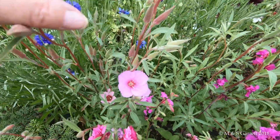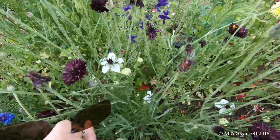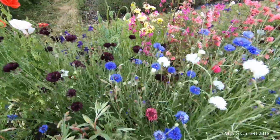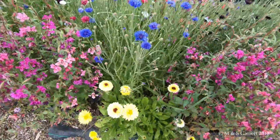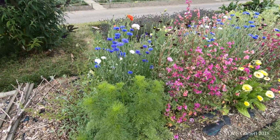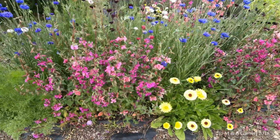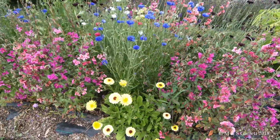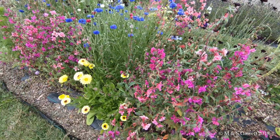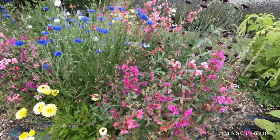Some Godetias starting to flower, and right in the middle there's some Nigella. So, view from the other side of the border. After all the trials and tribulations of getting the seeds to germinate, I'm quite happy with what we've ended up with.